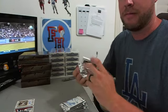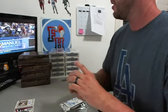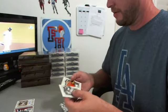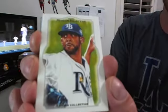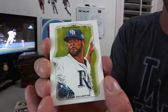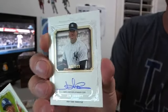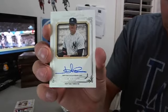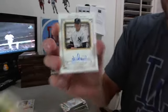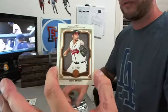Yahtzee time. That's right. Suck it, Giants. Suck it. David Price for the Rays. And Jim Abbott, number to 399 for the Yankees. Kelly B.W. has the Yanks. John Smoltz, 424, Atlanta Braves.